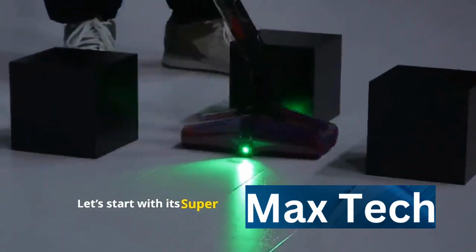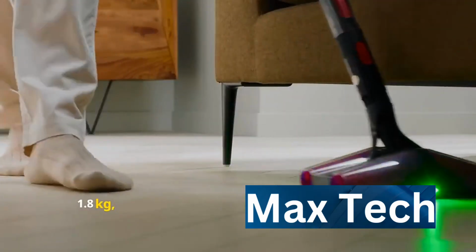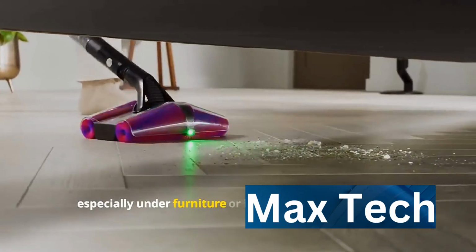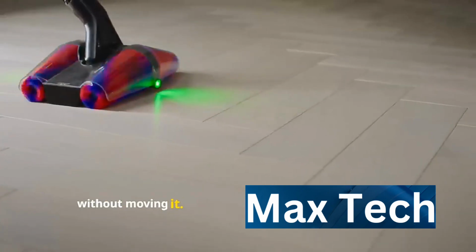Let's start with its super slim and maneuverable design. At only 38 mm diameter and 1.8 kilos, the PencilVac is much easier to handle, especially under furniture or in tight spots. It's so thin that you might find yourself vacuuming under furniture without moving it.